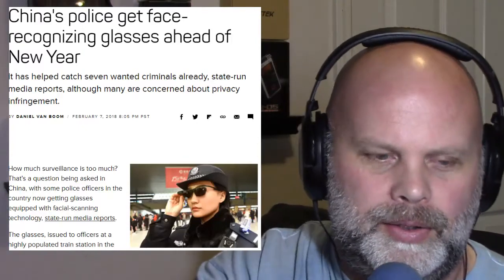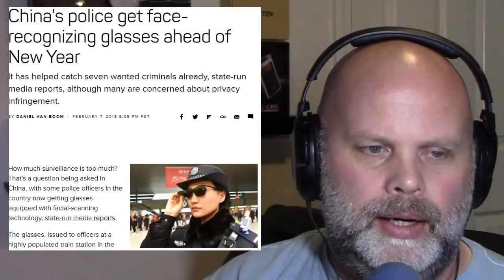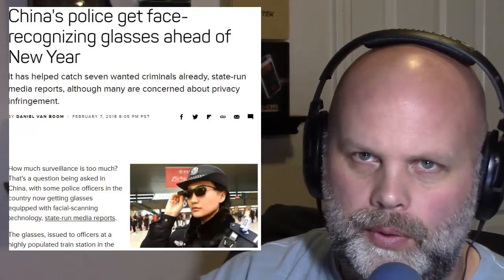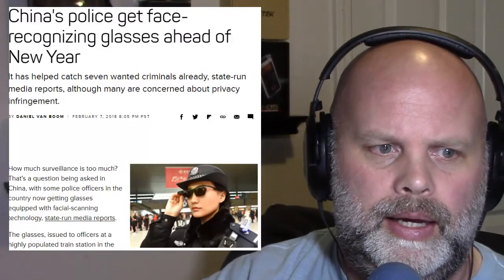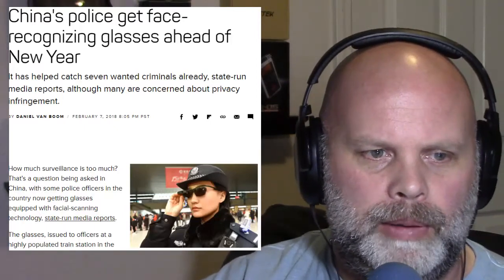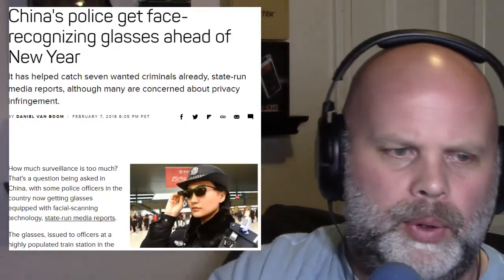But anyways, CNET reported that China's police officers were equipped with this facial recognition scanning technology through these glasses, and they were specifically given to police officers in the train station. And according to, I don't think it was CNET's reporting, but maybe a news source in China, the glasses contributed to finding 7 wanted criminals, and found 26 people with false identification. So I don't know how that worked, but that's what was reported in CNET.